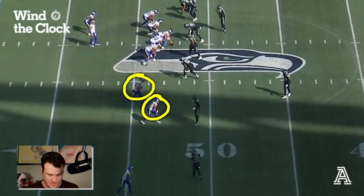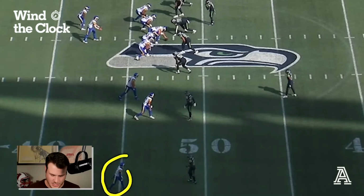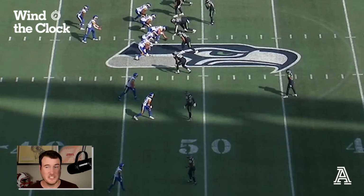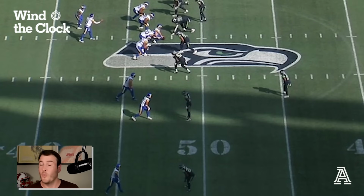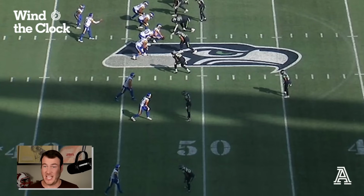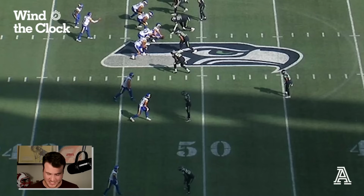Now, on top of it, what the Rams do is they have the tight end and the receiver in a stack alignment here in the slot, and they're about to motion Tutu Atwell here, who's on the outside, who has a lot of speed. Tutu Atwell is a very fast wide receiver. He's a little undersized, way undersized, but he's very, very fast, and he's very good going vertical, which the Seahawks found out in this game on Sunday.